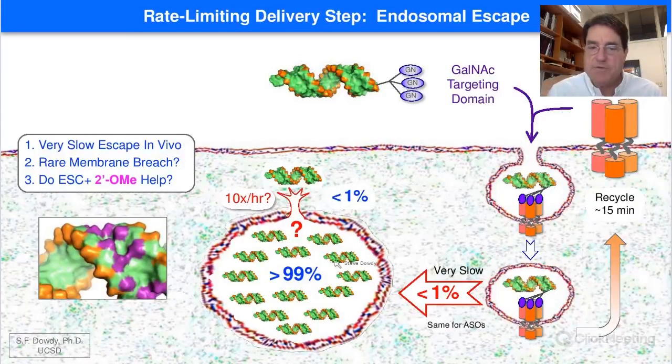And so you will hear people say that that actually is good, because in the case of inclisiran, where you have a single dose and a 6-month response, you have a reservoir of 99%, but in fact, the vast majority of this over 6 months never actually escapes. And of course, to treat cancer and other diseases, we just haven't been able to do that at all. So GalNAc targeting is really a gift from God and a special circumstance where you can tolerate such a low amount of escape because you have a million molecules of the RNA therapeutic coming in every 15 minutes.